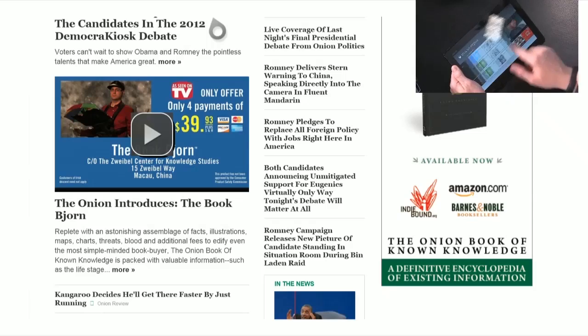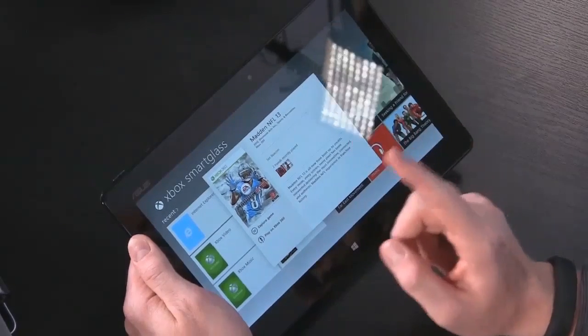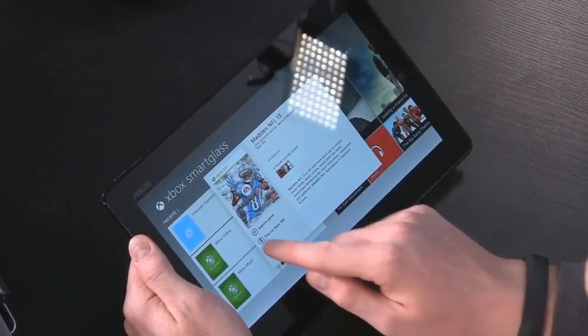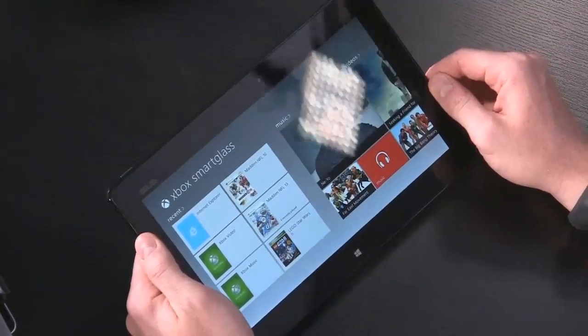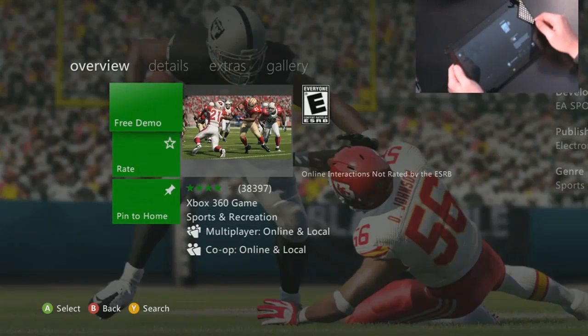I honestly don't know. We're just kind of playing by ear here. So here's Madden NFL 13. Now the game is not in the drive. So let's see what happens when we play it on the Xbox 360. I have no idea what this is going to do. I don't know if it's going to bring up my profile or what. Oh, okay.